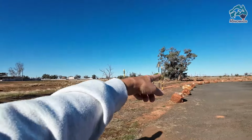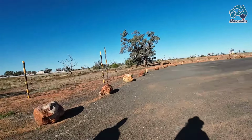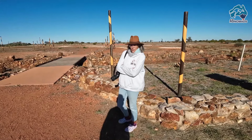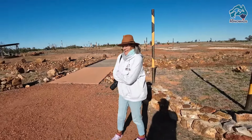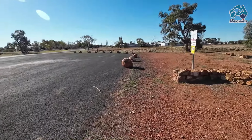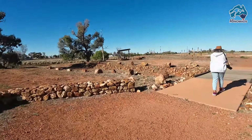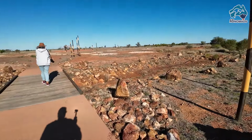What are these things here? No? No idea. Where are we? Not free, donation. Same as we told before. With the great amenities.